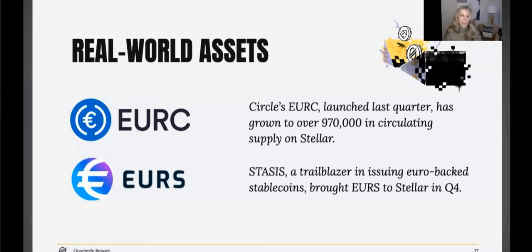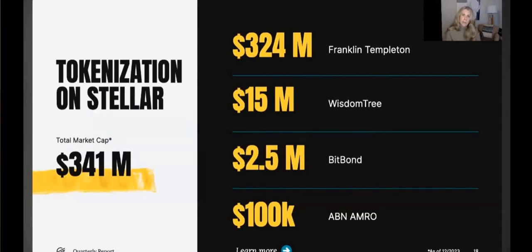In 2023, tokenization on the network reached new heights, with Stellar gaining recognition as a leader. You don't have to take our word for it. Funds managed by institutional players, including Franklin Templeton, WisdomTree, Bitbon, and ABN AMRO, which represent tokenized real-world assets like securities, fiat currencies, gold, and more, reached a total market cap of over $340 million last year. Messari stated in its latest crypto thesis that funds on Stellar have grown to be the large plurality of tokenized treasuries and the largest liquid instruments that any Wall Street firm has actually offered on-chain, including stablecoins.